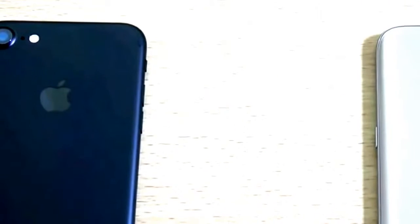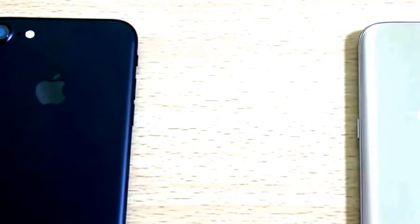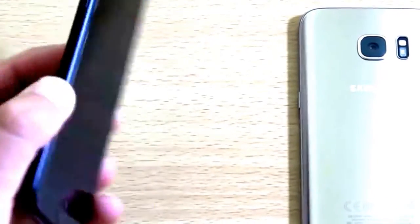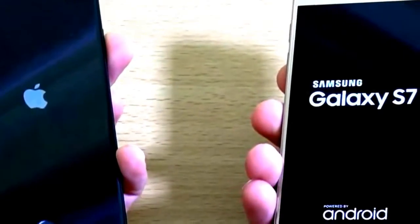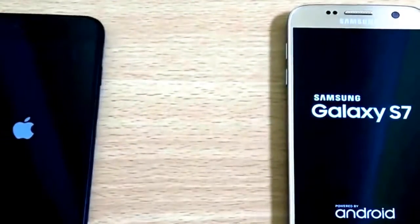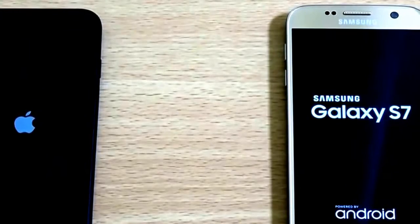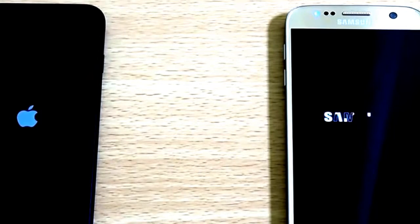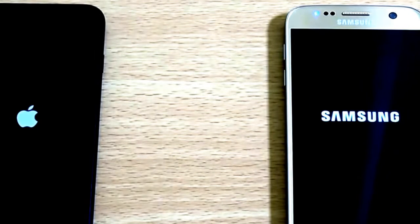Hey guys, so it's time to put the new iPhone 7 up against the Galaxy S7, see who is king at the end of 2016. We're having the Apple A10 processor versus the Exynos 8890, very high end, and we're going to see which gives you the better performance. And we have updated both of them to the latest software, iOS 10 obviously with the iPhone 7, versus Android Marshmallow 6.0.1 with TouchWiz.